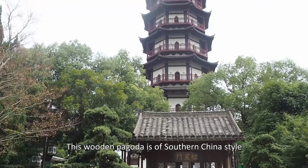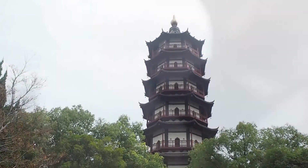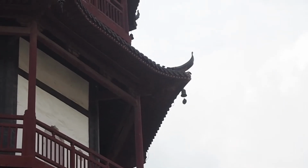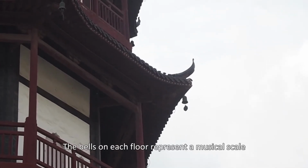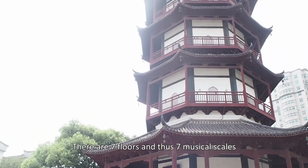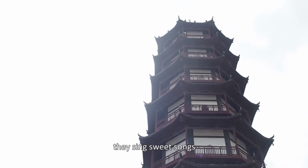This wooden pagoda is of southern China style, or Yangtze River Delta style. Each upturned eave has a copper bell hung on it. The bells on each floor represent a musical scale. There are 7 floors and 7 musical scales. When the breeze is blowing, they sing sweet songs.